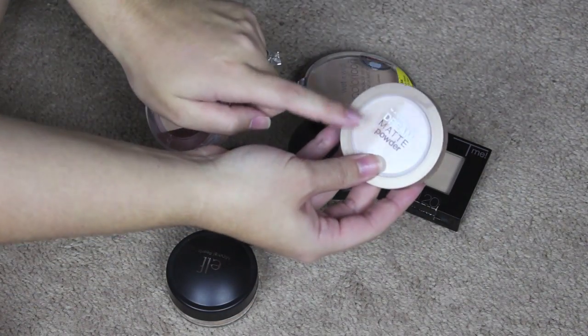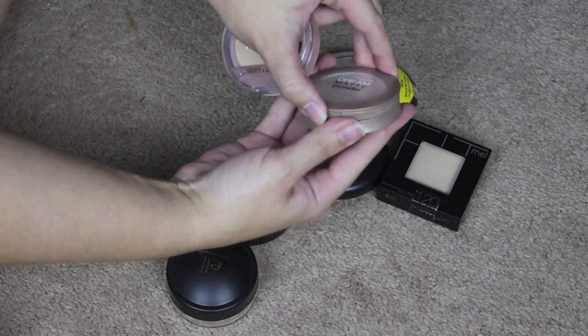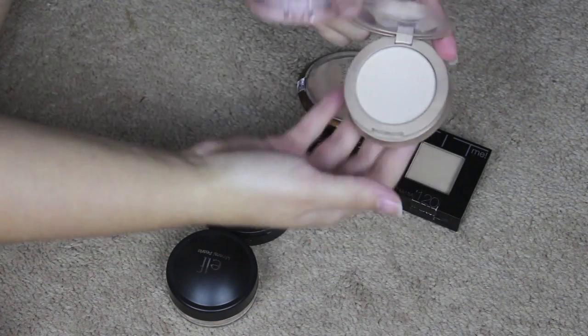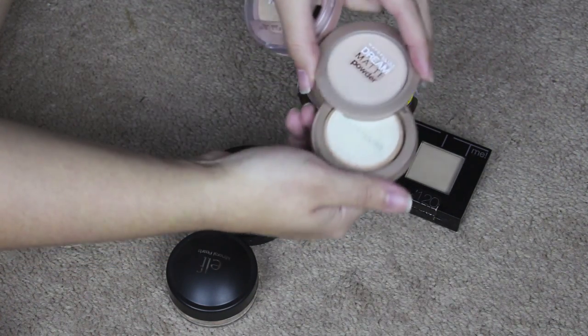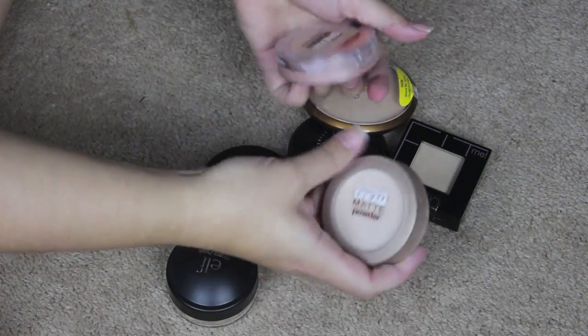Okay, I have these two here. This is the Maybelline Dream Matte Powder. I've had this for a long time. They don't even make this anymore. It's in the color Light 45. I am almost hitting pan on here. This is the powder that I've been reaching for now that my Rimmel Stay Matte has been going. I like the fact that it comes with a little puff and a mirror underneath. I like the packaging of this one.